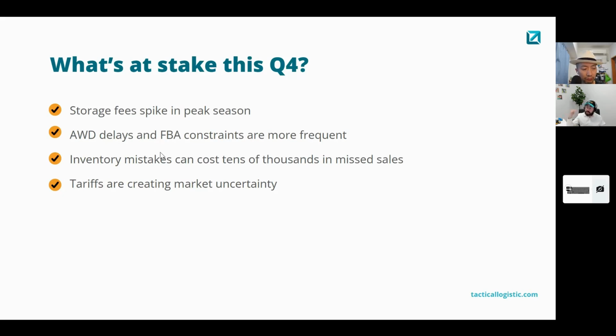Obviously, Q4 sales are 2 times, 3 times, sometimes for people 4 times or more than their usual year-round sales. But keep in mind, a lot of new sellers make a huge mistake: they make 1,000 units of a product and right away send 1,000 units into Amazon FBA without even knowing if it is going to sell. You paid a ton of money for 1,000 units to sit in Amazon for storage, and you're paying a lot of money to remove or dispose of it.